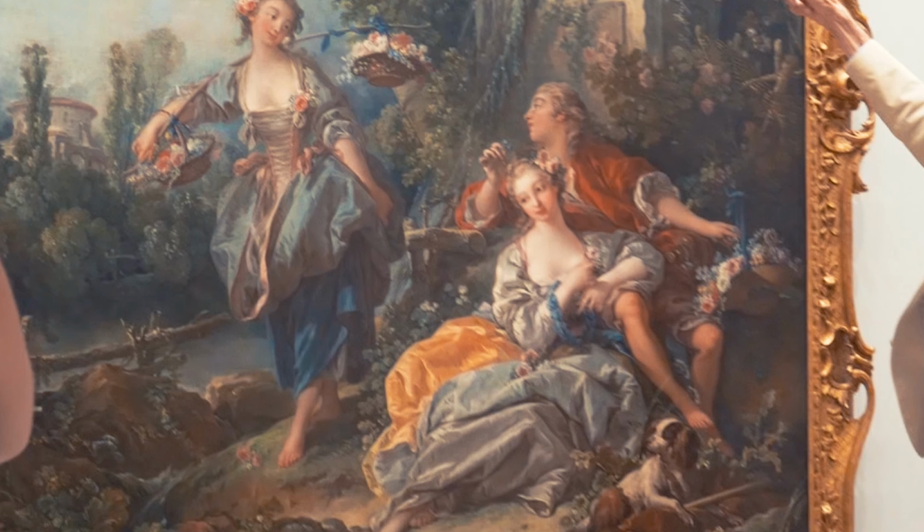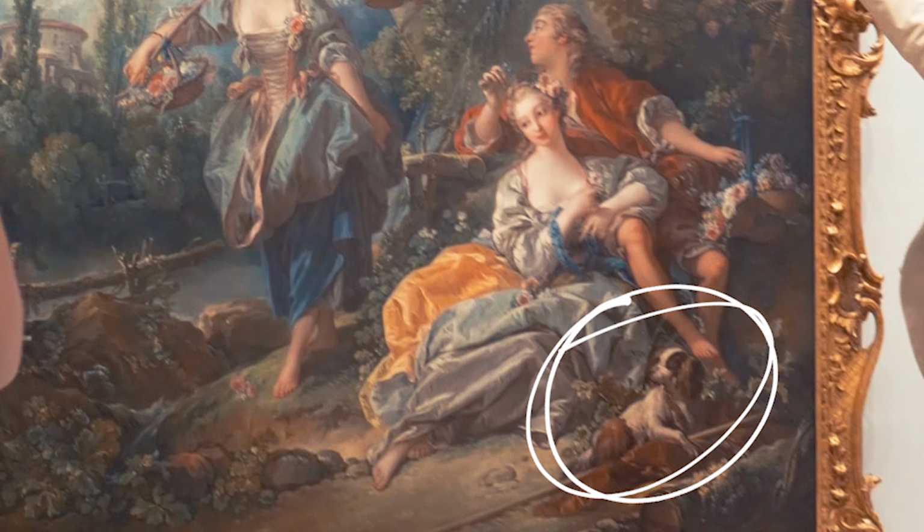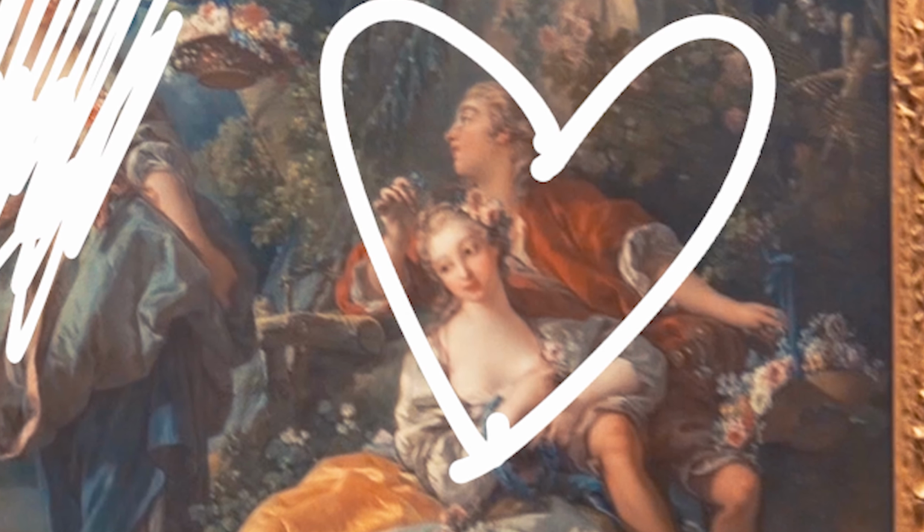So what's gonna happen? Well, in this corner, you can see a dog, which in paintings traditionally has been symbolism for family and fidelity. So despite the presence of an insanely hot female walking by, nothing's gonna happen here, and these two are gonna stay together.